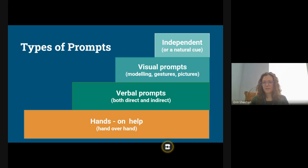Verbal prompts are the hardest to fade. I did mention that, but use them wisely. So instead of saying, put on shoes, you can point to the shoes. Over the years, I have definitely been caught on this one unknowingly. I've had some kiddos I've worked with who would look at me before they would do the thing, even though I knew they knew how to do it. They were almost waiting for that word. It was like I had to say it before they could do the task, because that became part of the whole routine. And that's really hard to fade out.